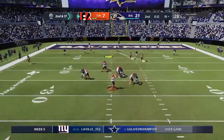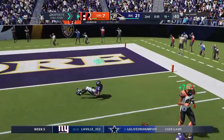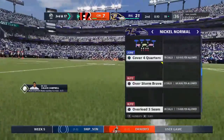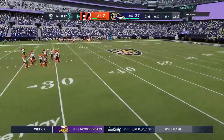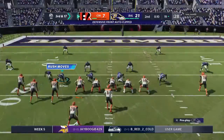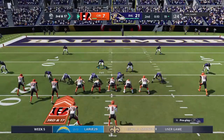Now it's Burrow. Toward the end zone, but that's going to wind up incomplete. T. Higgins was the intended target, and it's 3rd down. Marcus Peters on the coverage. An incomplete pass on that last play, and that means they'll need to come up with something here on 3rd down.